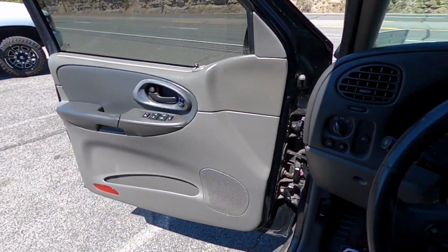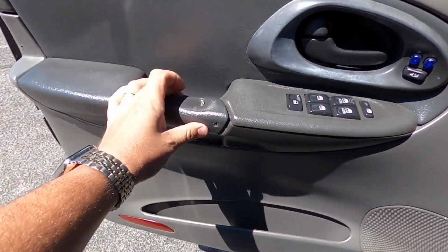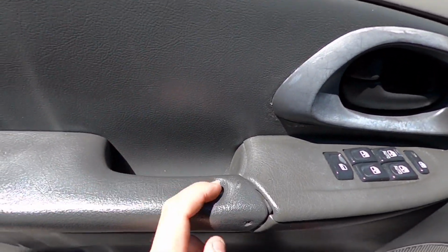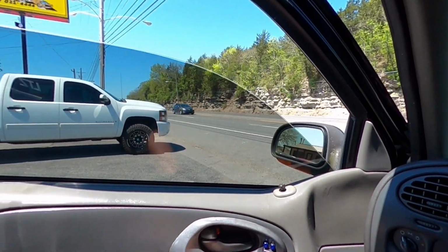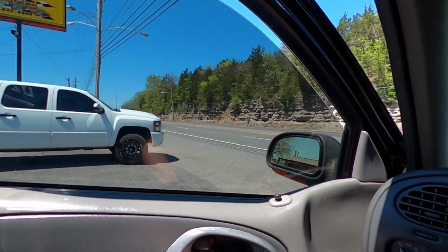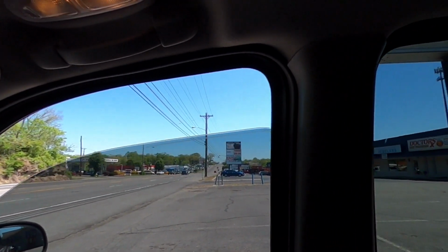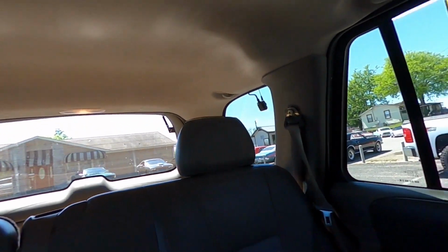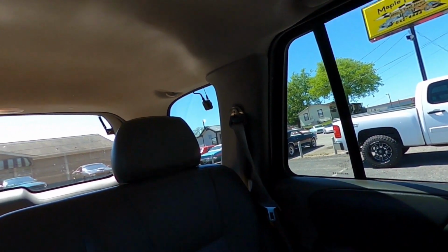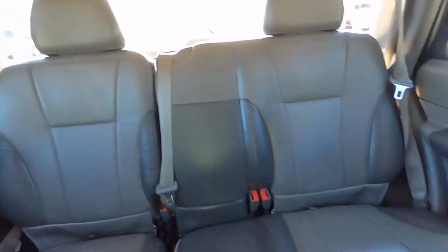All right, we're gonna look around the interior real quick. There is a little screw right here. The handle came off, put a screw back in there, so it's nice and strong now. The windows are freshly tinted, roll up and down pretty good. They're not slow, and they all roll up and down good. Might as well check them all out here. This is the LTZ model, so it's got the leather package. It's nice and clean.